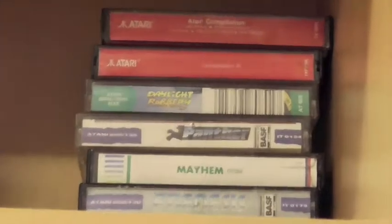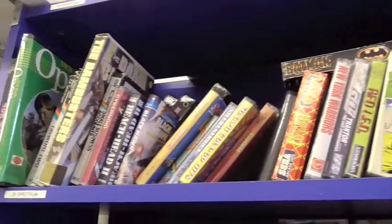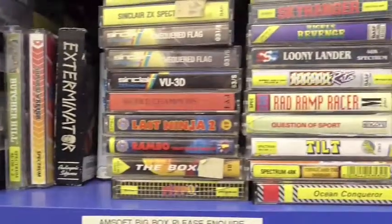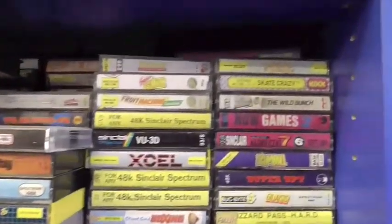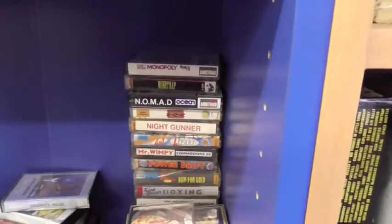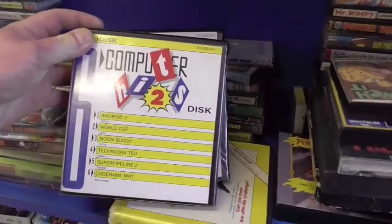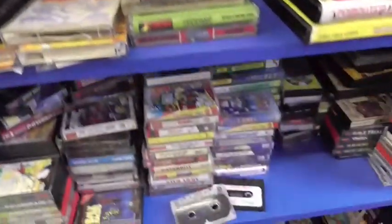More cassettes for older systems. They're Ataris. More books, there's some Sinclair cassettes. And discs. More cassettes. These are for Amstrad and Spectrum and Commodore 64. What's that one? Computer Hits Volume 2, World Cup, Moon Buggy, that sort of stuff. More discs and cassettes. Even more.